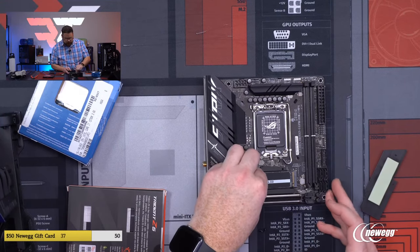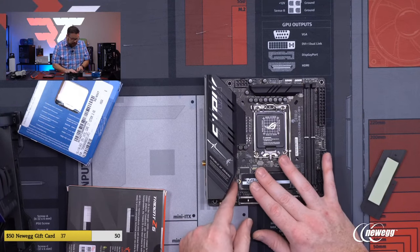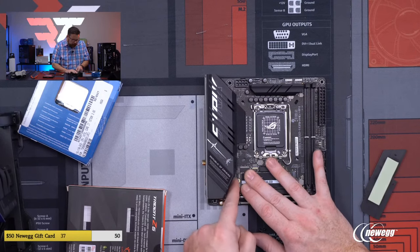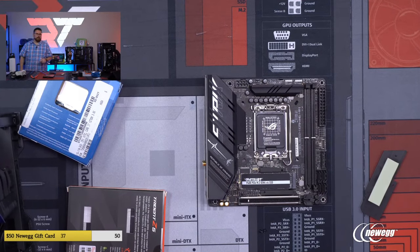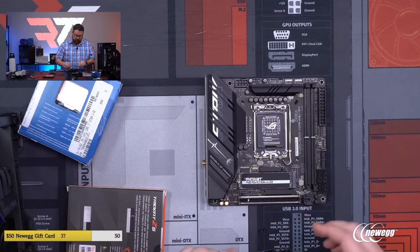This is our Gen 4 NVMe SSD. There we go, using Asus's little tech stuff. Okay, cool. There's that installed. And now let's just get our cover back on.